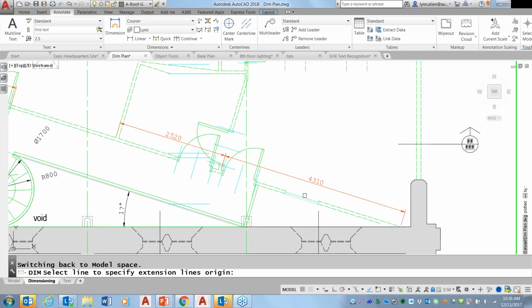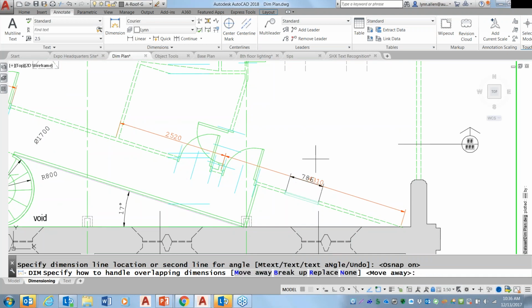Let me show you what else. I'm going to select this object here, come up here, and pick right on top of this dimension. Now, you and I both know that's against the law of dimensioning. You cannot have two dimensions right on top of each other like that. Take a look at the command line. It wants to know how you want me to handle these overlapping dimensions. Do you want me to move the other dimension away? Break this dimension line up and put them both in there? Replace the original dimension? Or leave it the way it is and make your drafting teacher cry?